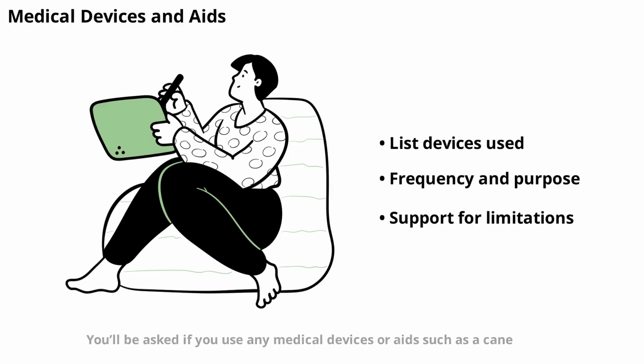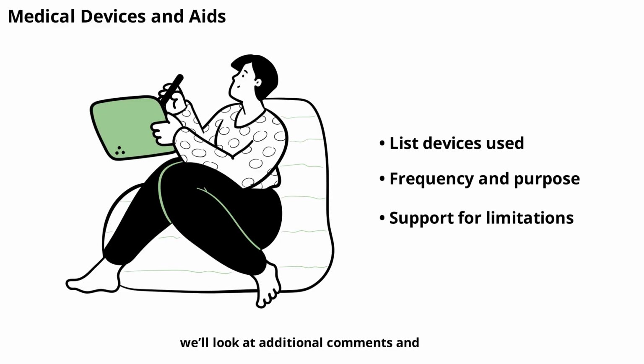You'll be asked if you use any medical devices or aids, such as a cane, hearing aid, or special shoes. Describe what you use, how often, and why. This helps the SSA understand the extent of your limitations and the support you need to function. Next, we'll look at additional comments and how to use this section effectively.